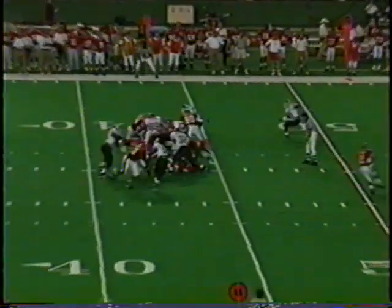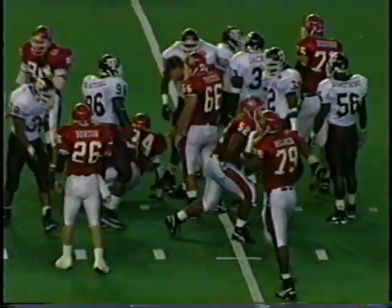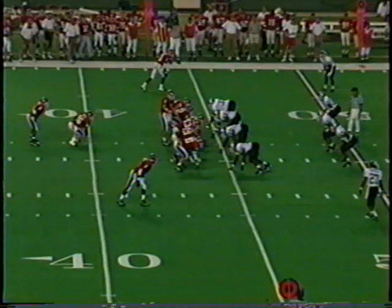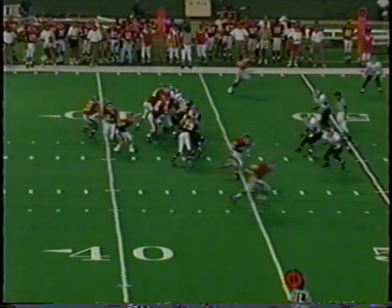On the ground again to Jermaine Williams, and he will get about a yard, maybe two. Carried that from the 43 out to the 45. Reggie Graham on that stuff. Burton stays in at fullback. Flanker right, split end on the left. Loaded up here on the right side.